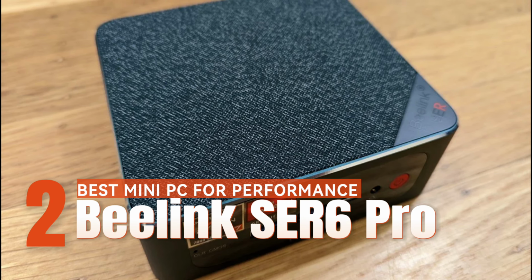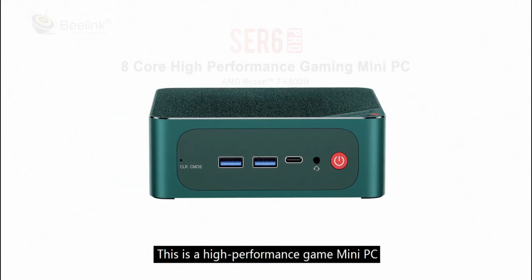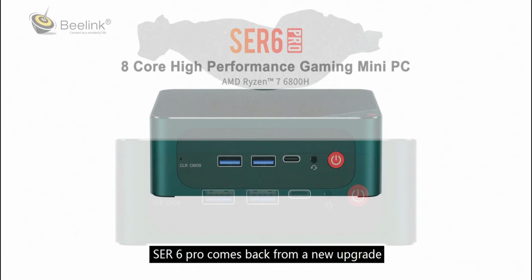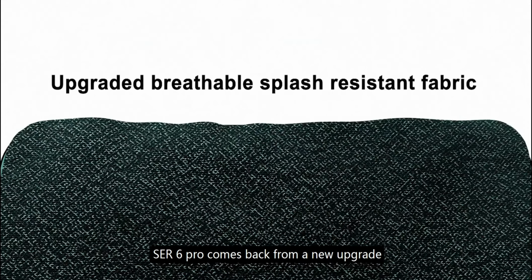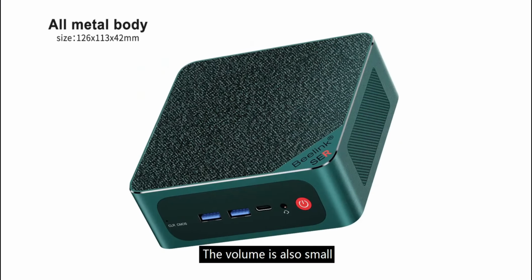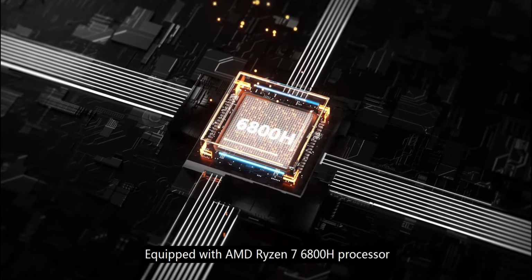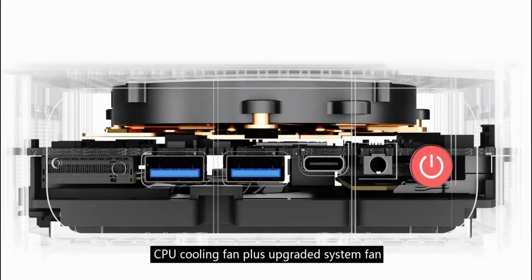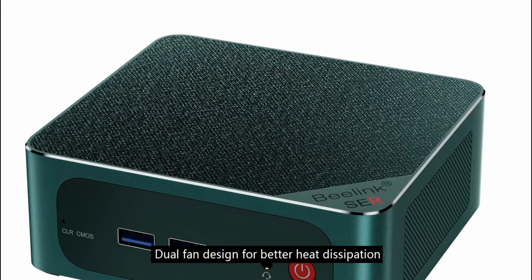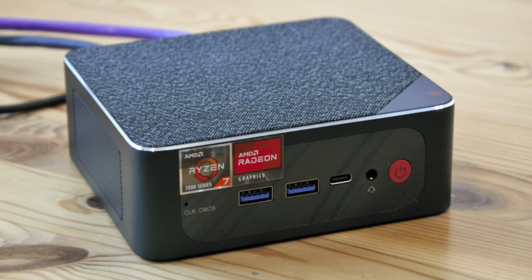Best Mini PC for performance. Beelink SER6 Pro 7735HS. For those in search of the fastest NUC, the newly released Intel NUC 13 Pro may seem like the obvious choice, but that assumption could be premature. Enter the Beelink SER6 Pro 7735HS, as the name suggests. It is powered by the latest AMD Ryzen 7000 mobile technology, and it has the potential to match or even outperform the latest Intel 13th Gen processors.